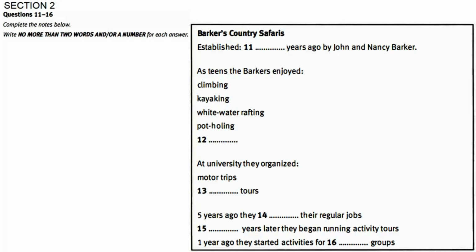You will hear a speech given by the head of a company to some new employees. You have 30 seconds to look at questions 11 to 16.